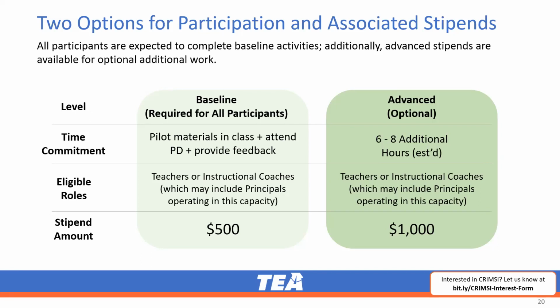Additionally, we have an advanced stipend. So this is kind of an either or. The advanced stipend would be folks who are looking to add on some additional components to the baseline, which we'll talk about here in a second. So around 6 to 8 additional hours we estimate. And those folks would be eligible for a $1,000 stipend as opposed to the $500 stipend.